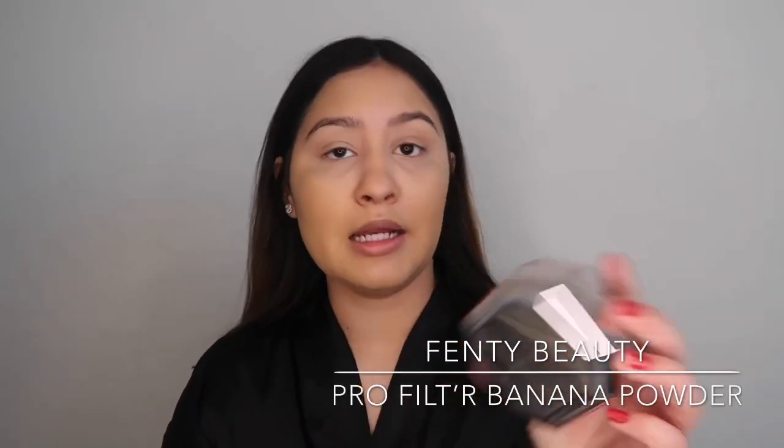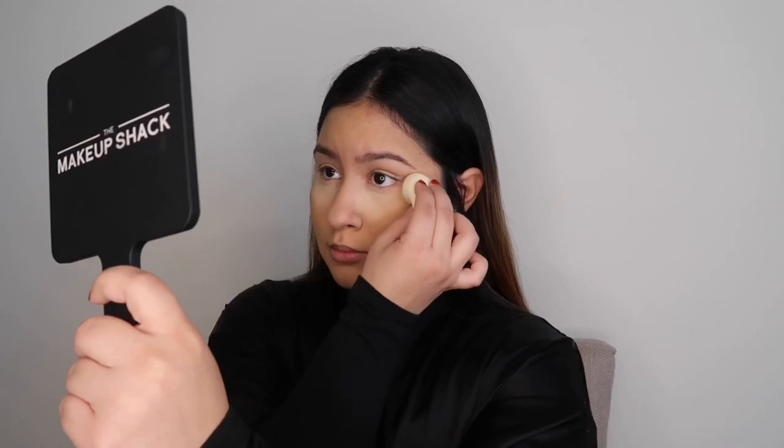So once I concealed my eyes, I like to bake them, and I use the Fenty Beauty Banana Pro Filter powder and just set. I don't really do heavy amounts under my eye. I just really dab it in there to make sure my under eye soaks it up. I love how soft this powder makes my under eye look. It blends everything in so beautifully.